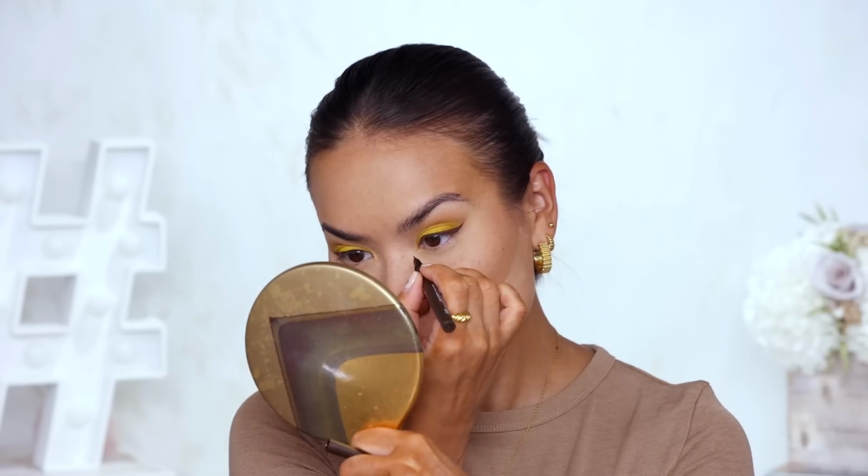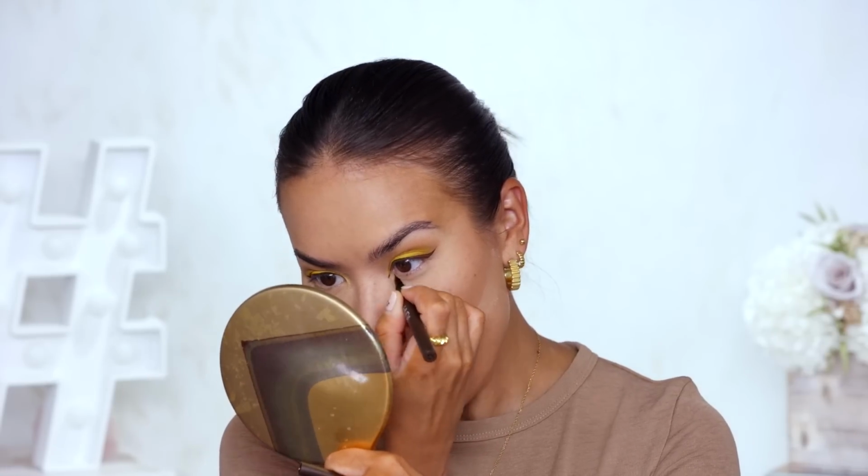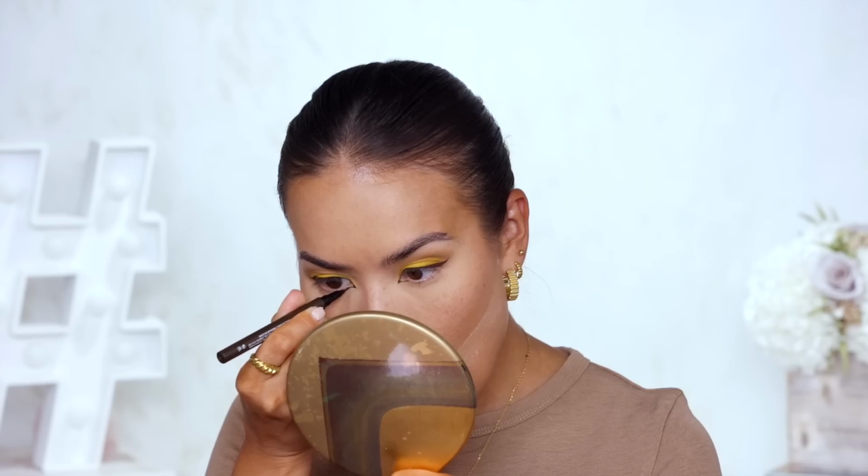And then if you wanna be extra sassy, you could always add a little bit of that inner corner liner, which I'm gonna do just a teeny tiny bit. And that's essentially it for the eye makeup.